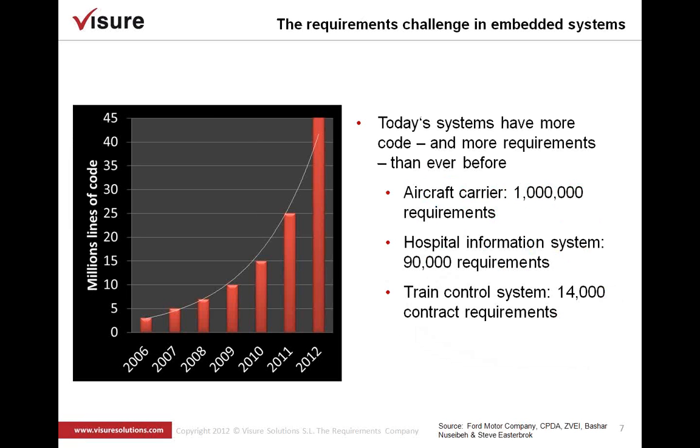Today's systems have more code and more requirements than ever before. Just some numbers to throw out. An aircraft carrier has about 1 million requirements. A hospital information system, 90,000. Train control system, these were contract requirements, not detailed requirements, 14,000 contract requirements.